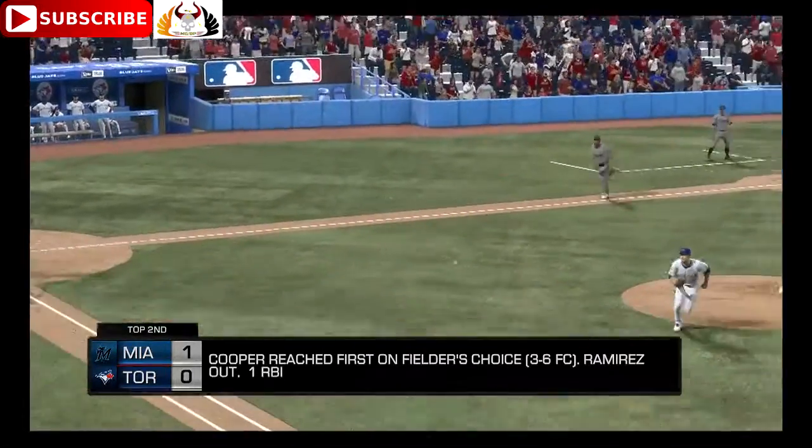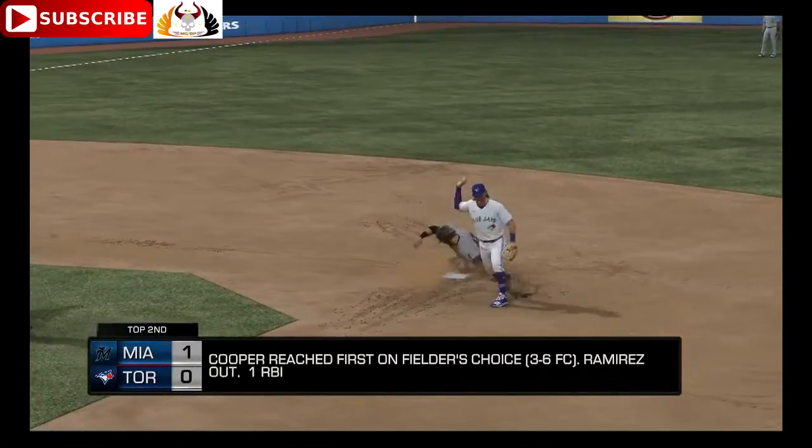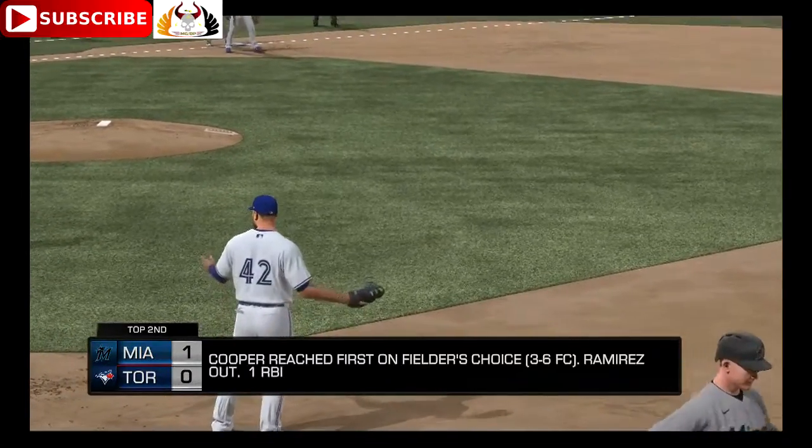They left 5 men on base. For the Marlins, 1 run on 3 hits, no errors. They left 7 men on base. Time of the ball game, 2 hours and 40 minutes.